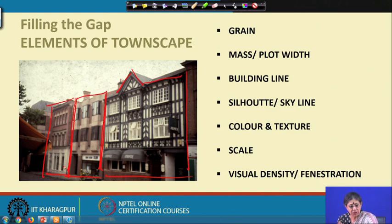So, to ensure that this happens, of course, the legalities are there, it has to be designated, and some guidelines and bylaws have to be there. But more than that, what is required is an analytical mind, a creative mind and a sensitive mind, to decide what the new buildings should be in this whole setting. These are some of the points which help in the analysis of certain heritage zones. For example, grain, mass, oblique, plot width, building line, silhouette or skyline, color and texture, scale, visual density or fenestration.